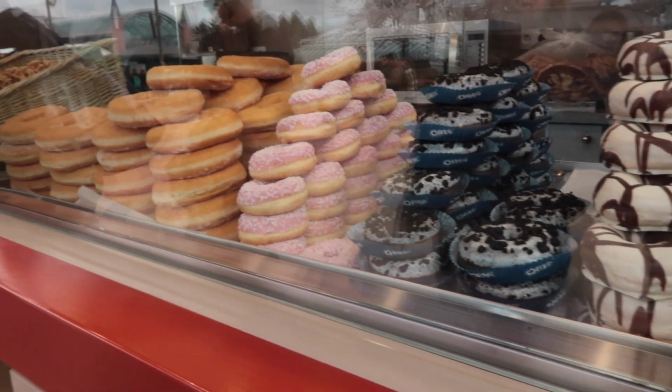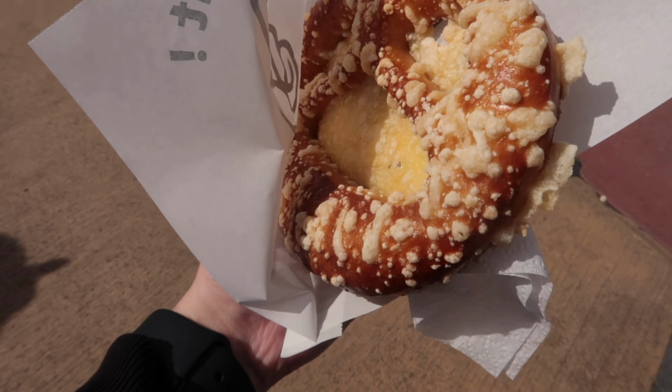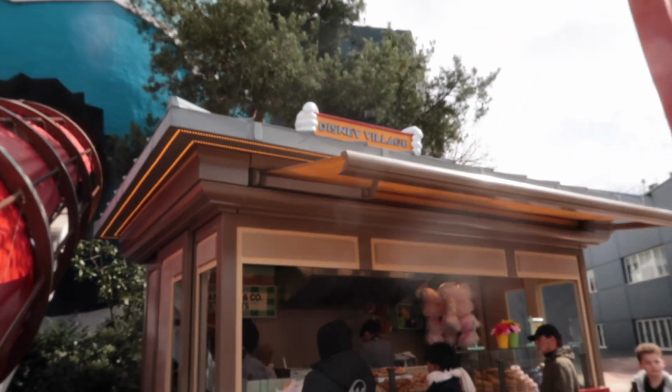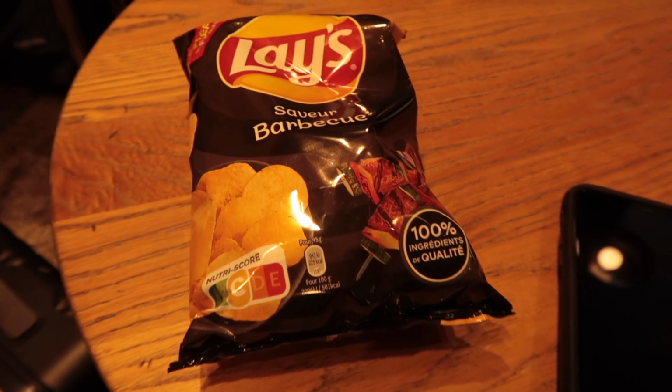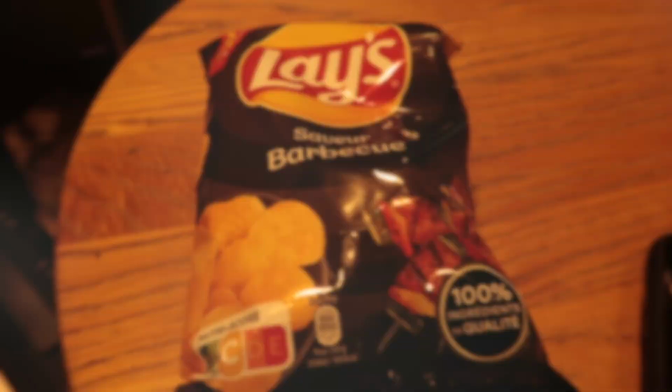So after the third and final breakfast in our hotel, we went back into Disney Village, got some more snacks. Oh, these are a dream. We got this cheese croissant, which was warm and so nice. I got some barbecue chips to eat while we were waiting on our taxi to the airport.